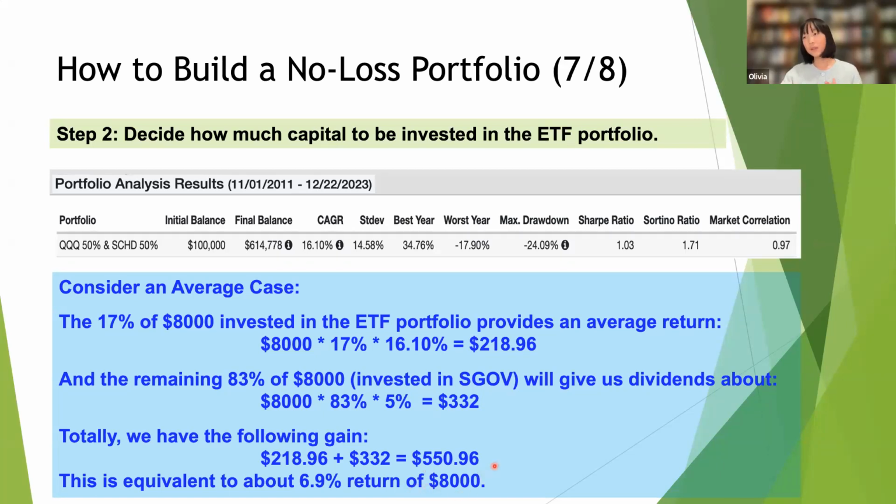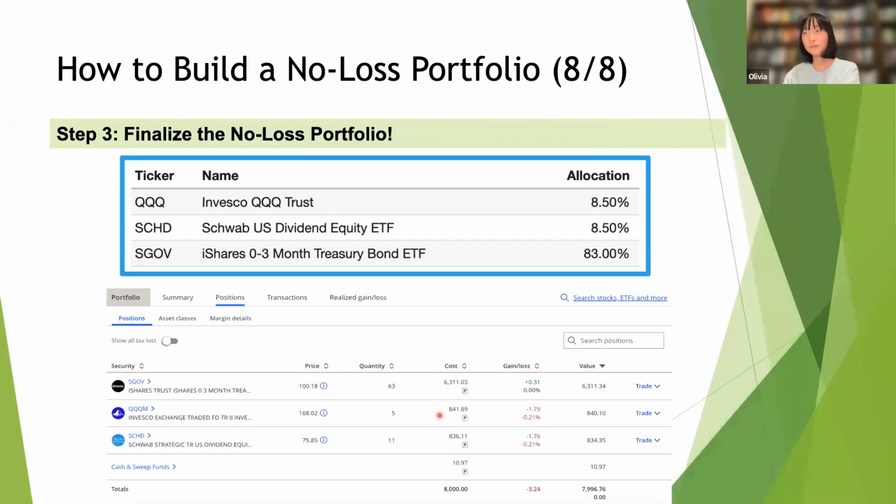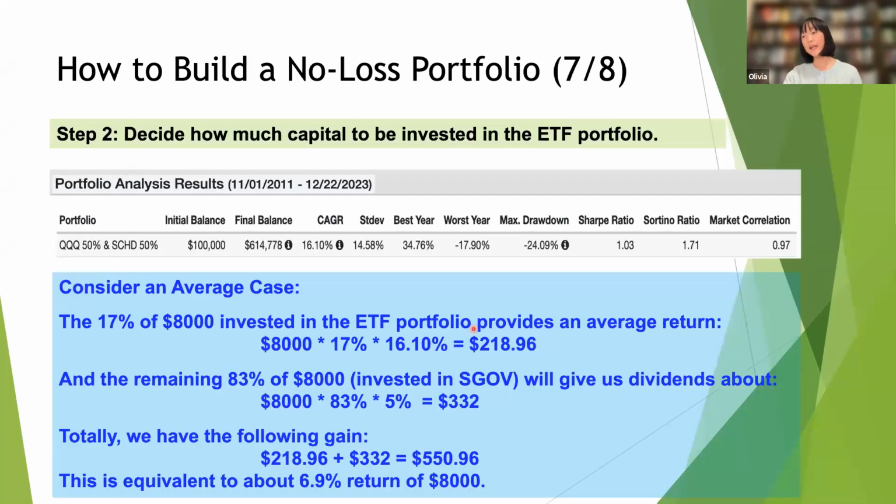Remember that if we had invested in only SGOV, we would have only had a 5% return. But if we invested in this portfolio of QQQ, SCHD, and SGOV together, we would have a much higher return of around 7%. And of course, using this portfolio, even in a really bad year, we would still not have lost any money.